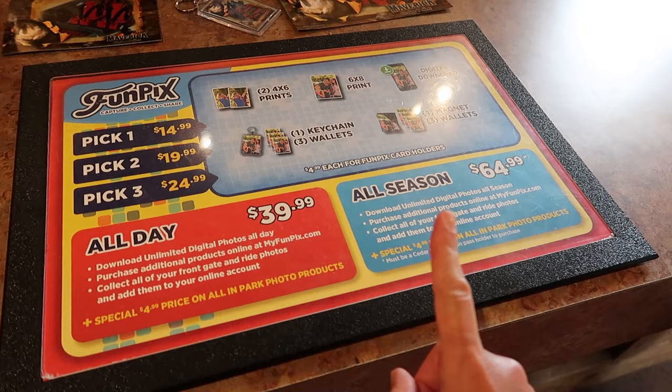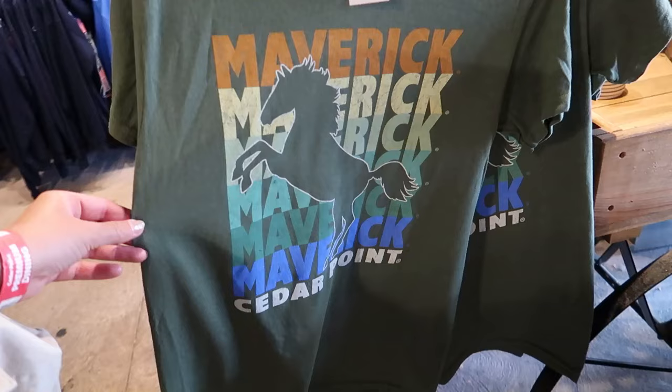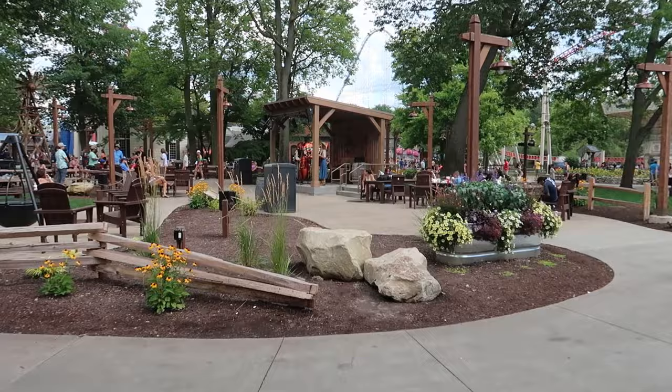Very cool. So at one of the other Cedar Parks, we purchased the season pass, and you can use it at the different parks, so we can use it for all our ride picks here too. I like it. Oh, well, what do we have here? A little live music?